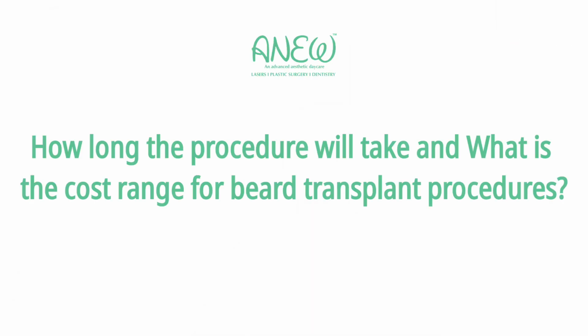So when it comes to the beard transplant, the donor side, from where you're going to get the hair, is very important. Usually from the chest or from the back, we take these grafts. So the uptake of these grafts or the placement of these grafts needs a very high level of skill training. And then the growth pattern and the skill of how we are going to implant this makes a whole lot of difference.